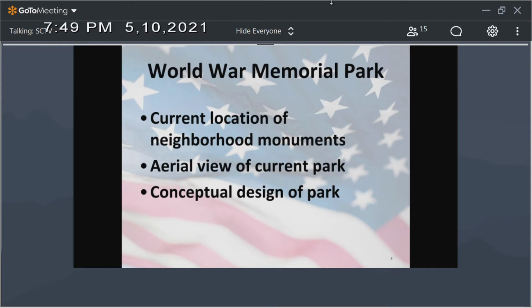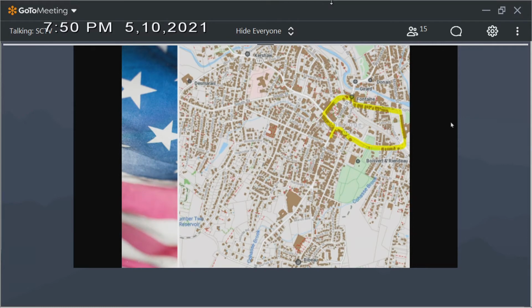One thing I wanted to show you before I pass it over for the World War Memorial Park is the current locations on a map that, yes, I drew, that I put together. And if you take a look closely, you'll see 7 different locations. They're with black dots, and next to the black dots have the names of those World War I monuments. Those 8 individuals are the ones that died in combat in the Argonne Forest in France between 1917 and 1918.